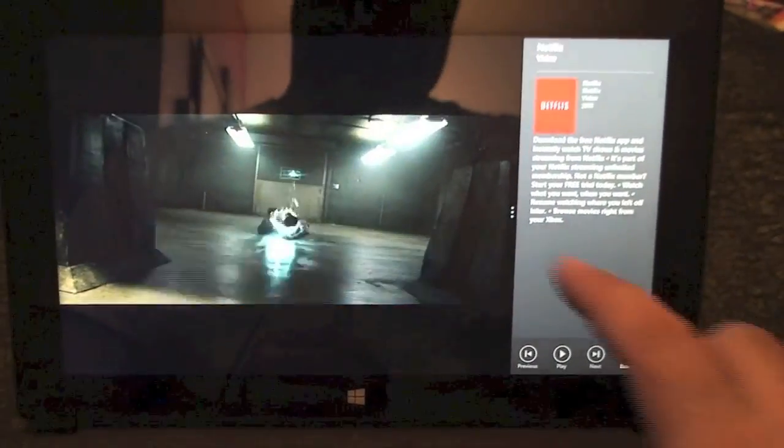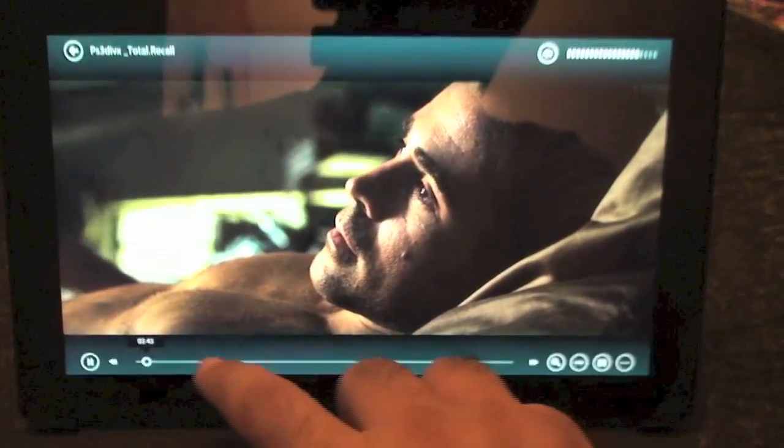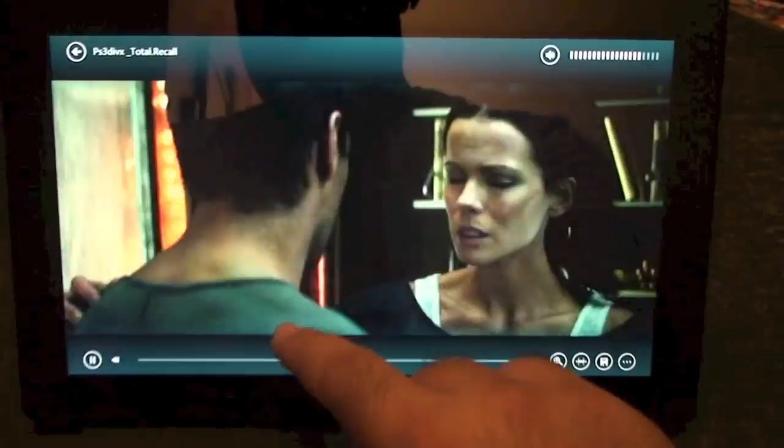And this is Total Recall, the new one. Don't ask me how I got it. If you look at the top right, left-hand corner, you'll see where I got it. Hint.